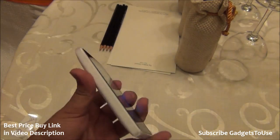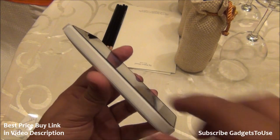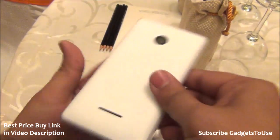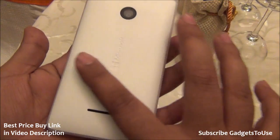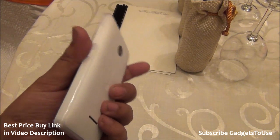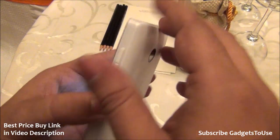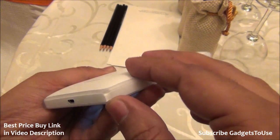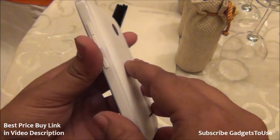In terms of dimensions, it has a thickness of 11.6 millimeter, which does make this phone pretty thick, I would say. Definitely it is not a thin phone. On the back side, we have matte finish plastic, which is going to give you a very good feel. On the edges, this is again plastic, but a transparent plastic, which does make this device look good. You will have this device available in different colors, including red, green, blue, and this is the white variant which we have with us.